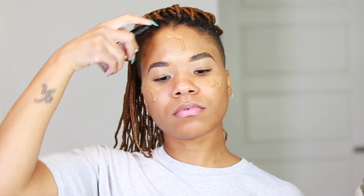And today for foundation, I'm going to go ahead and use the Stellar foundation in the shade S20 because I wanted to do a natural radiant skin look today, which is usually my go-to, but I wanted to use a radiant foundation. You see I used the Melanie Mills.